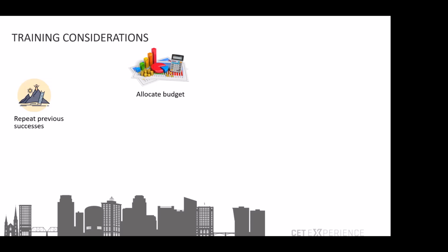Allocate your budget early, right? It's going to cost you money to train, whether you bring a trainer in or whether you leverage the virtual classes or in-person classes that Configura offers. It's going to cost money. Make sure that the team knows and that budget is allocated early for training.